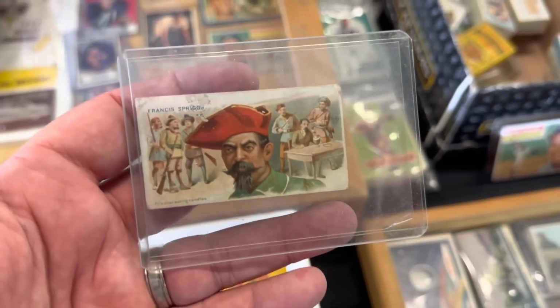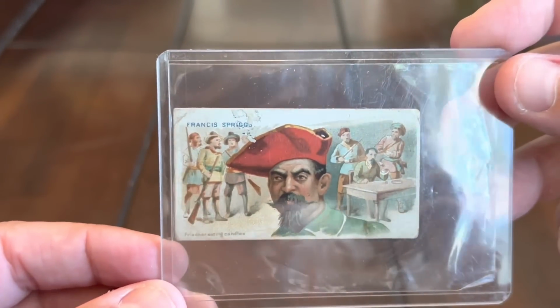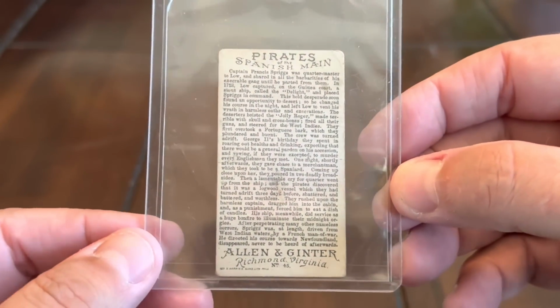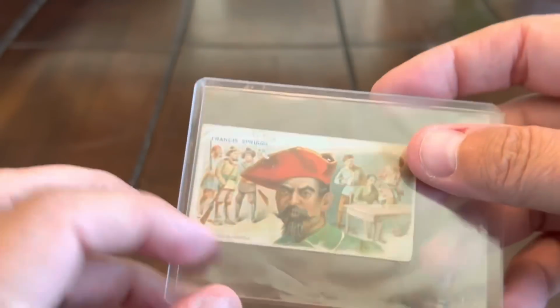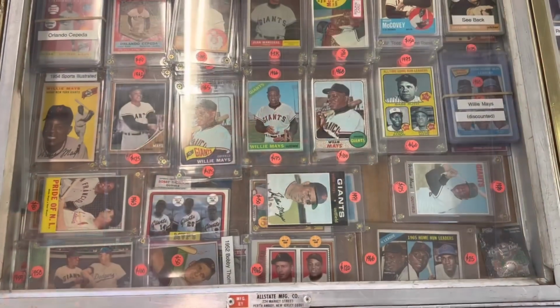Absolutely gorgeous card. Now, again, this is an 1888. It was 88, not 86. N19. So as he just said, an N card is designated for a tobacco card before 1900. So this is an 1888 tobacco card. So it's N, and it is N19.